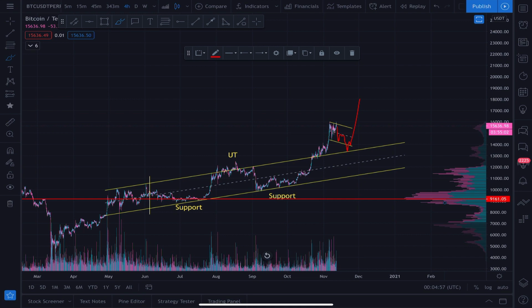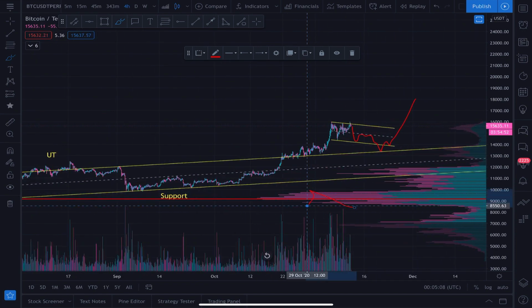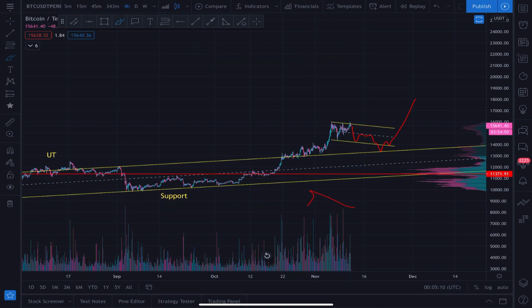This local move here, right now it's just phase A. You can't really do much analysis in phase A. We've just set the range. Now we need to see how the price action responds inside of the range. So that's basically what we're going to be doing.